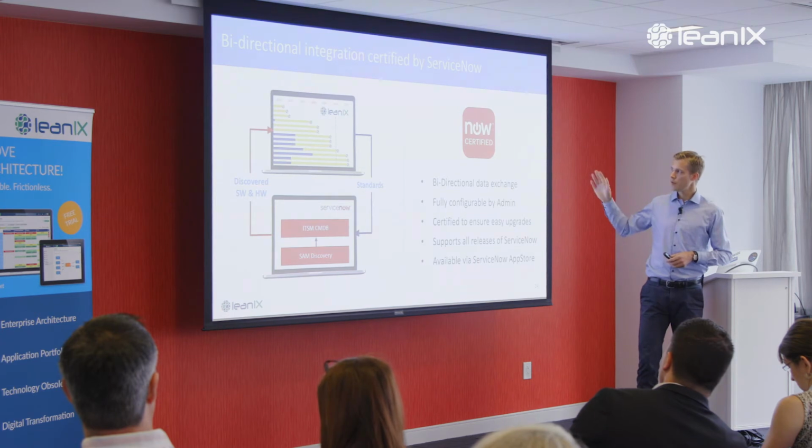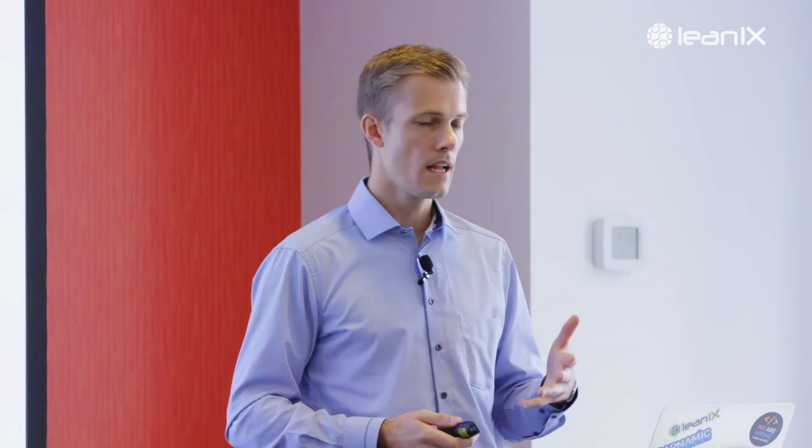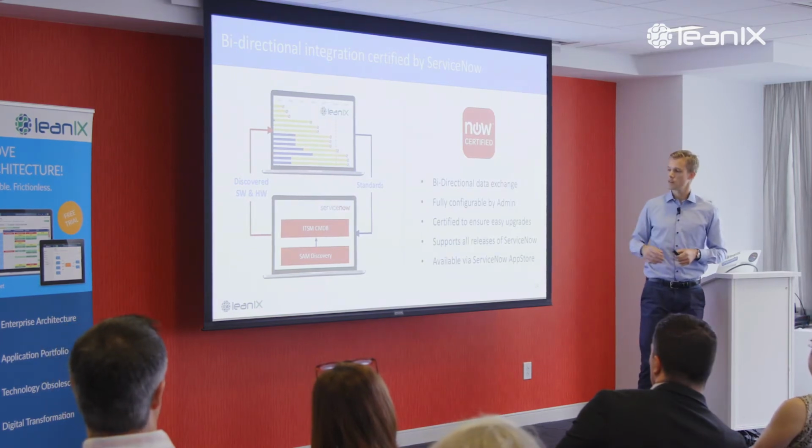We've gone through a certification process with ServiceNow. They've looked closely at how we've built it, at security, if it's going to be upgradable. So that's a very important piece for us because ServiceNow often has this requirement that it needs to stay upgradable with companies, and we don't want to block this. Yeah? So if you're building a custom integration, you might have the fear that in the future you're blocking new releases, and this is what we're avoiding because now we're certified.